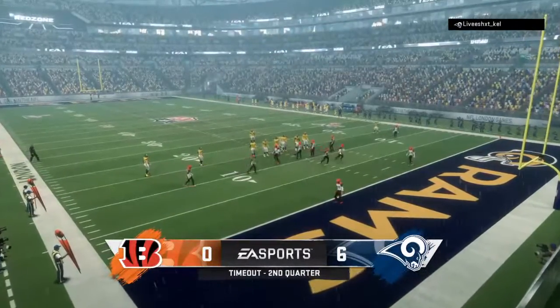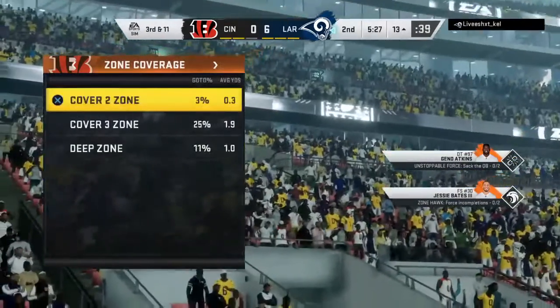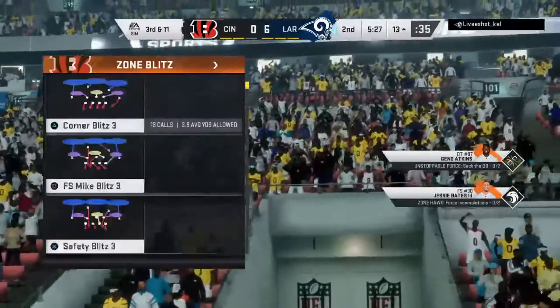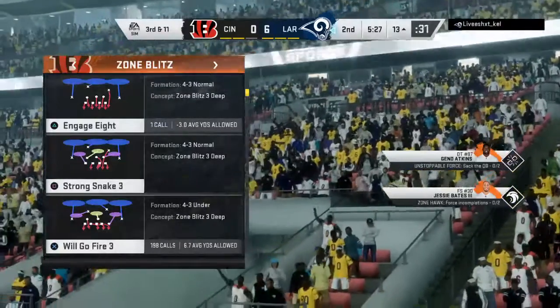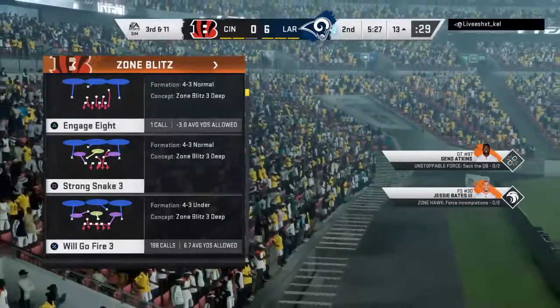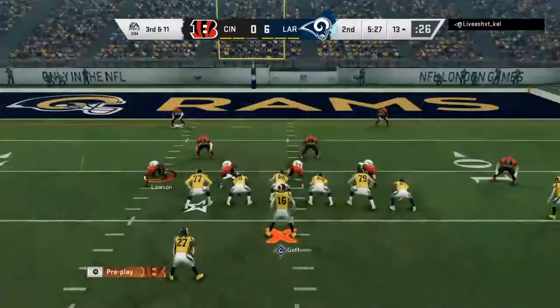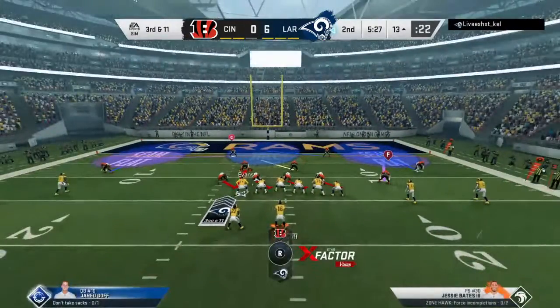Now the Bengals are going to use the first of their timeouts. They'll have 2 remaining as we step aside here in this second quarter. An incomplete pass on that last play, and that means they'll need to come up with something here on 3rd down.